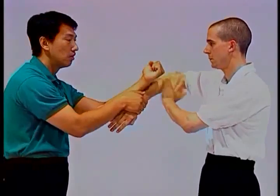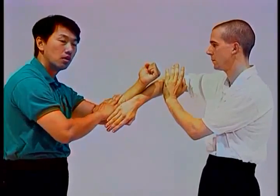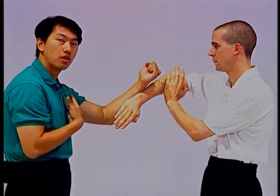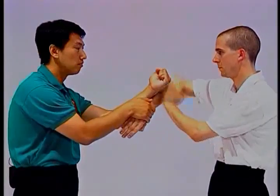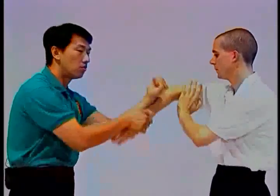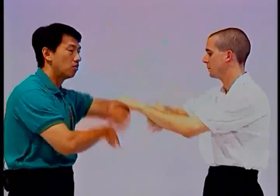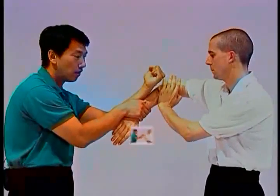1, 2. Okay, the correct beat, if I'm training and doing it correctly, is where you pause at the punch. 1, 2. 1, 2. So this becomes the basic sequence of Lap Sao. Okay?